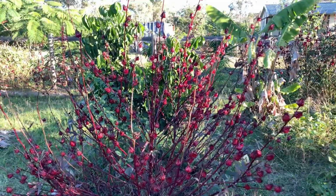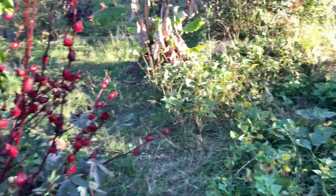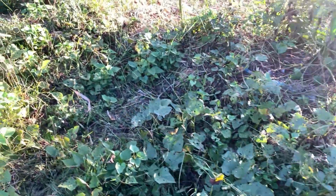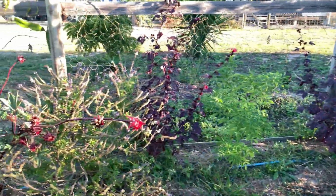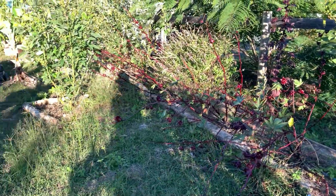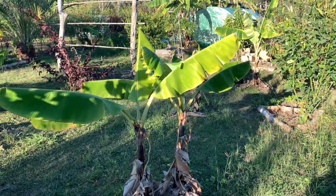Still lots of Rosales to harvest. Here's some more white sweet potato to harvest. More Rosales. I hope I'm not too quick with the camera.